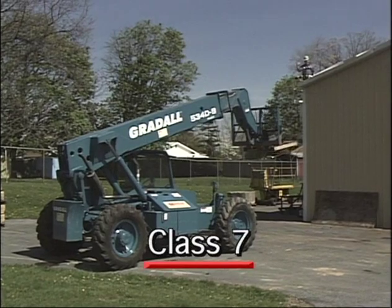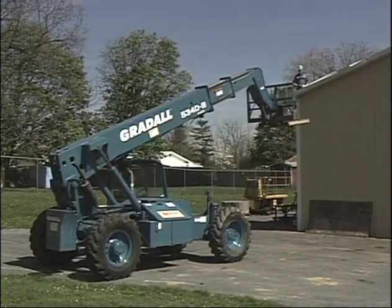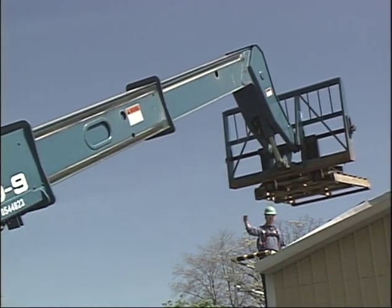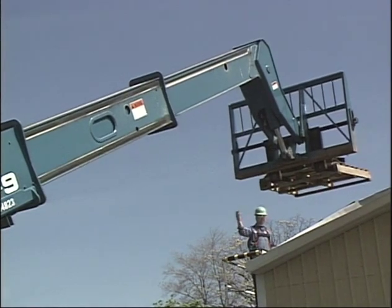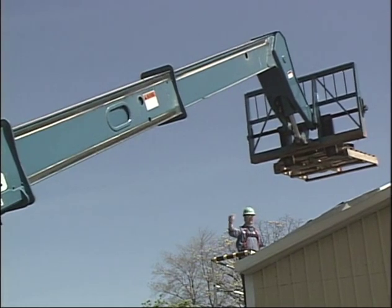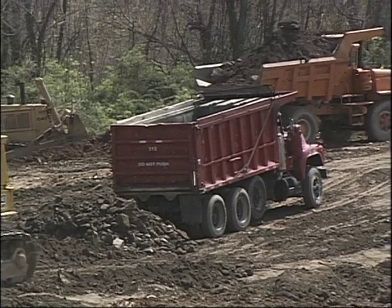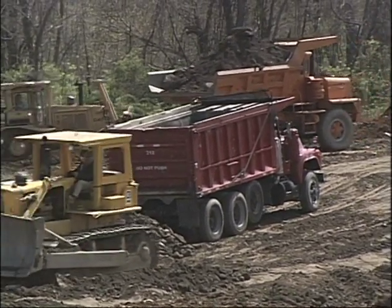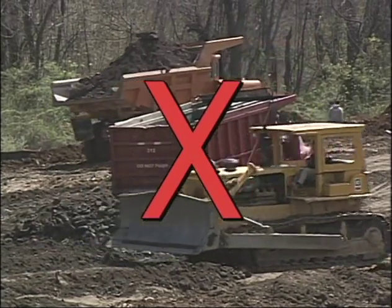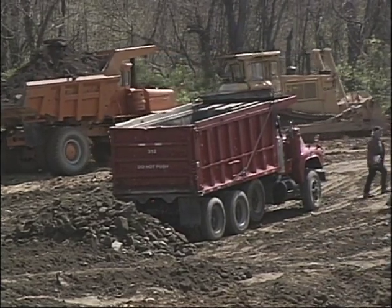Class 7 are counterbalanced rough-terrain powered industrial trucks. Unlike other lift trucks, Class 7 machines have booms that allow them to pick up and place materials in difficult-to-reach locations. Additional training is required to operate these machines safely. Earth-moving vehicles, bulldozers, cranes, and over-the-road trucks are not covered under OSHA's Powered Industrial Truck Regulation. If you operate one of these vehicles, talk to your supervisor about training requirements.